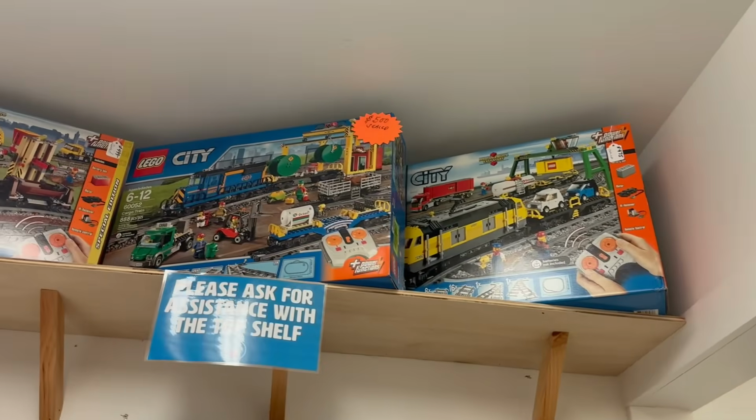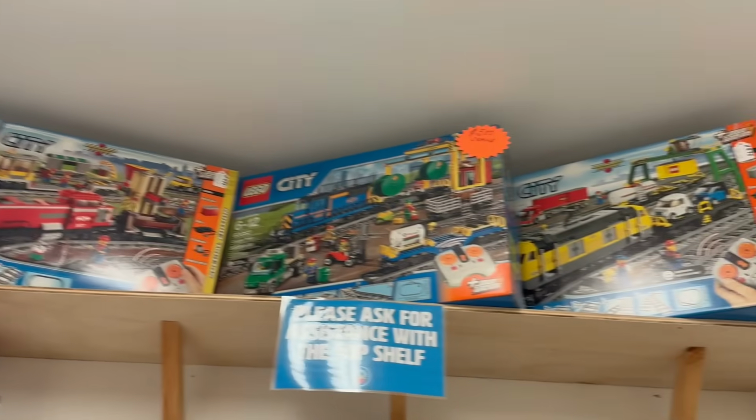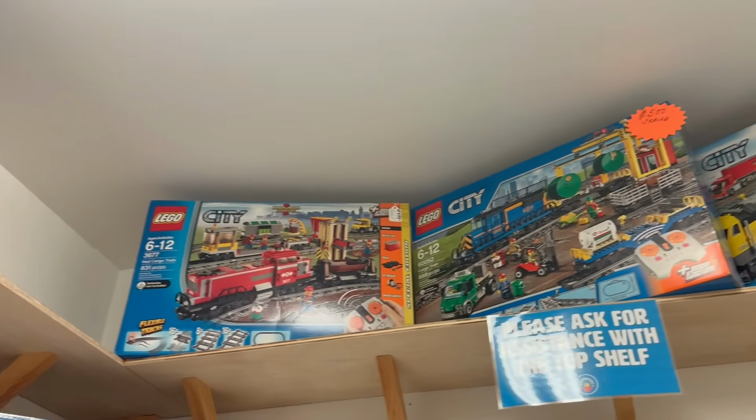We got some awesome trains up here. You got the cargo train and then the red cargo train. I'm pretty sure if I brought home one of these with the budget that I was given, I don't know if I'd be sleeping indoors.